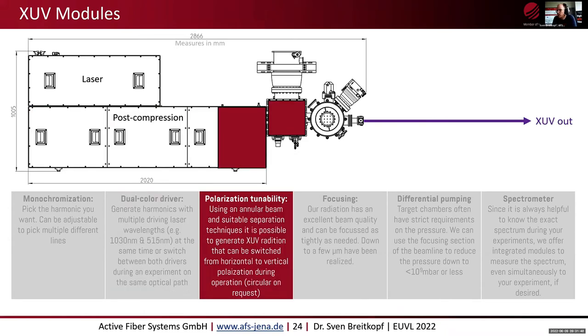We also have the possibility to offer polarization tunability now. So you can switch between horizontal or vertical polarization during operation as well. This is also quite new, and even circular polarization is possible on request.